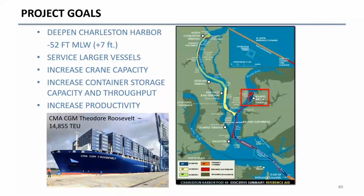So our project goals, when we started this out, this wasn't one thing. It was sort of a collection of things that we saw in the industry that drove us in this direction. Ships are getting faster. Ships are getting larger and larger at a very fast rate. So we had several different objectives, and we're only going to talk about a portion of it today. But we were looking at deepening the Charleston Harbor, which is underway now and should be done later this year, to minus 52 feet, mean lower low water. It's about a 7-foot deepening. In some areas, it may be more.